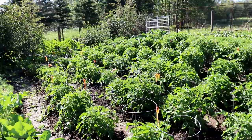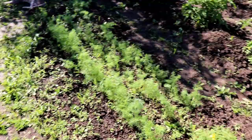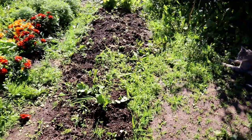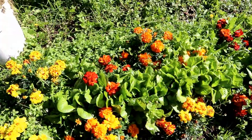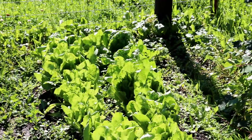I must not forget the dill. The dill has taken off here. So grow, grow, grow my little dill as the cucumbers are coming. And the lettuce is doing well. We took away the radishes because they're all wormy and gross. And the lettuce here is ready to get harvested again for the third time. And the romaine right here, we've been harvesting it and it's ready to go for another round of salad.